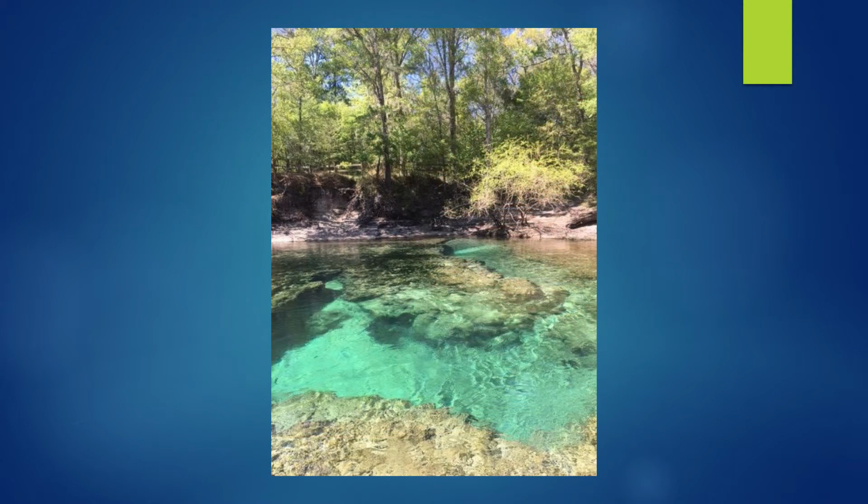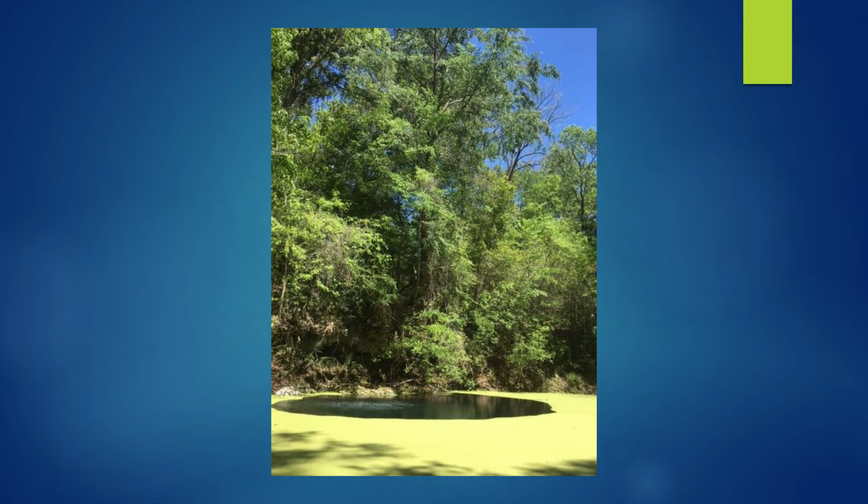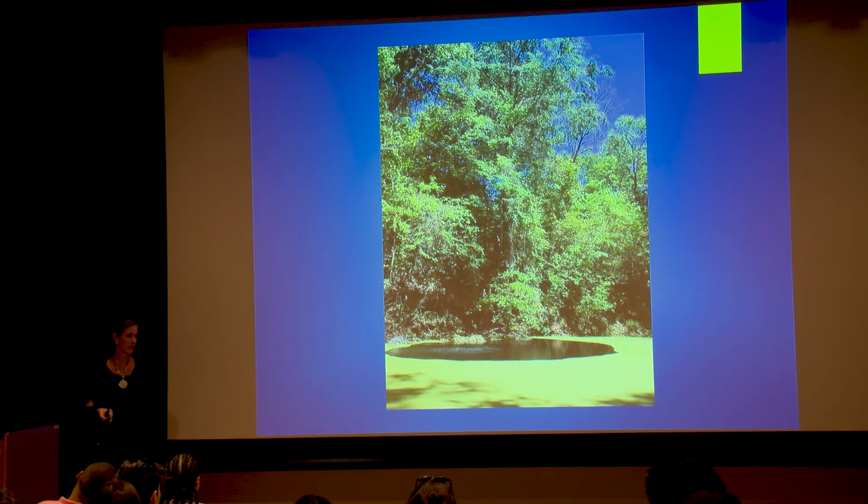This one is Little Blue Spring. This also flows into the Suwannee River. Just gorgeous. This one is Peacock Spring, or one of the springs at Peacock Springs. Peacock Springs is famous for divers. It's now called West Skiles Peacock Springs in memoriam of West Skiles, who was a very famous diver who passed away. But this has this whole series of these little karst windows, these little holes into the aquifer.